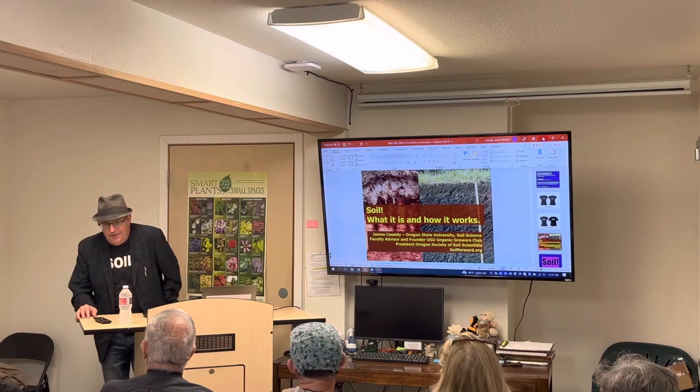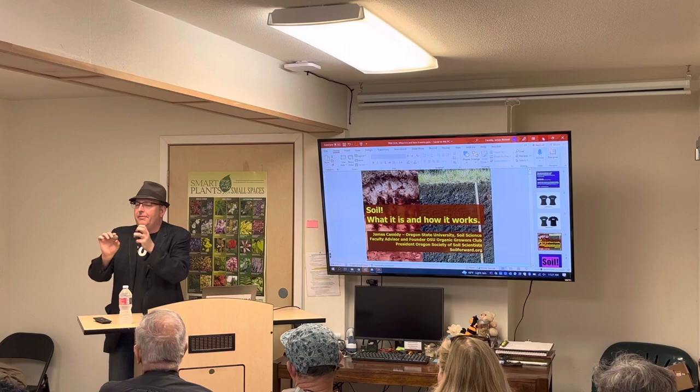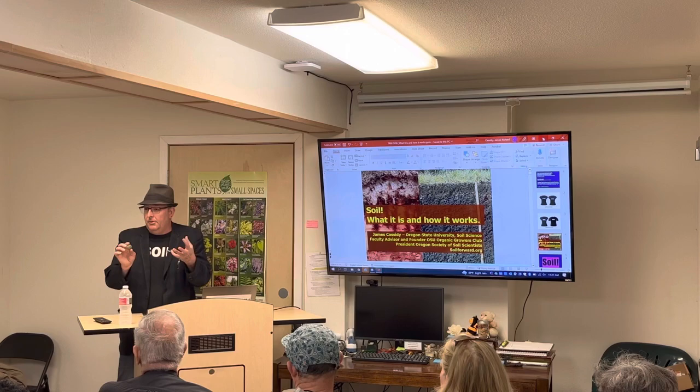I have a rock in here. There it is, a little rock. You can see they have different colored crystals in them. A rock is just a collection of minerals, which are made from crystallized elements, right? And the different colors of these crystals indicate different minerals, which have different elements.